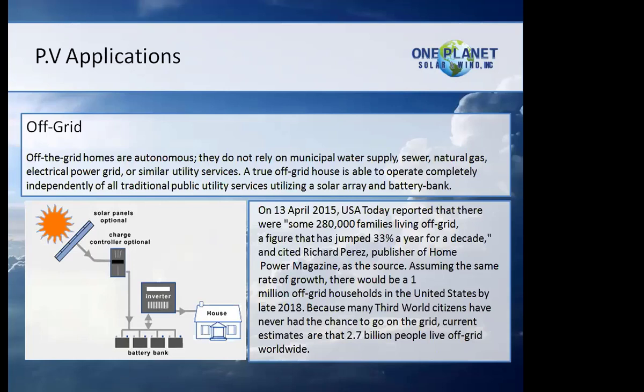Utilizing solar array and battery banks, in a lot of cases, hybrid systems. Hybrid systems, which I love designing, are solar and wind, and of course, battery for storage. Then we come out of that battery, which is in DC direct current format, and we go into an inverter, which inverts it to AC grid interactive voltage, 240 or 120 volts, that can be used in your home.